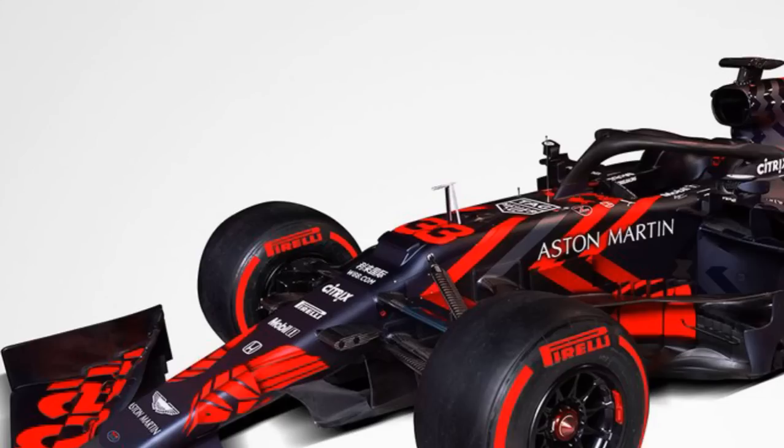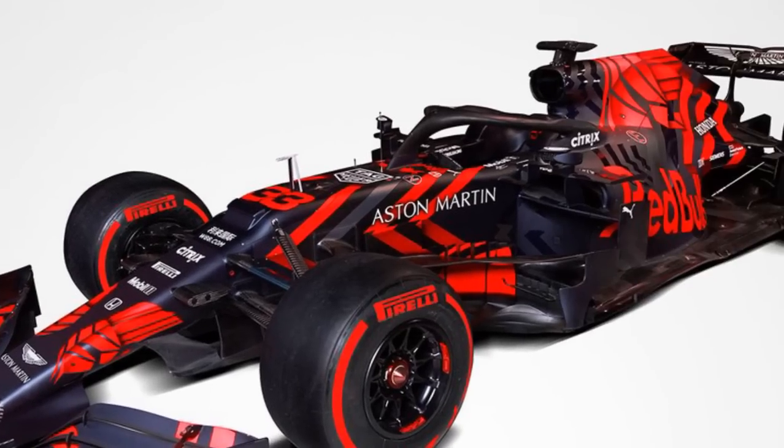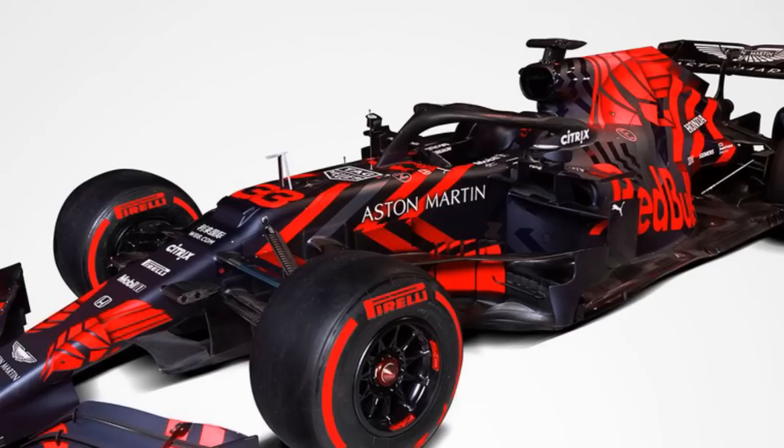Someone just asking there, where is the Honda logo? If you look towards the rear, you can see it there. It's on the rear of the car, just before the rear wing. You can see it, but this picture doesn't really show it that well.